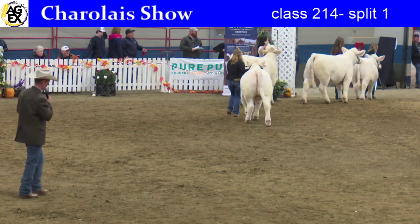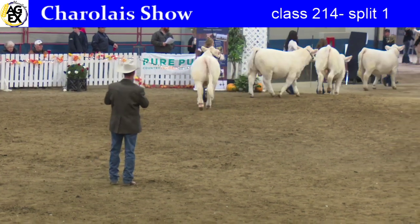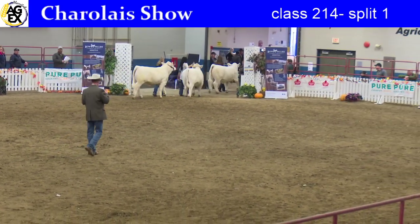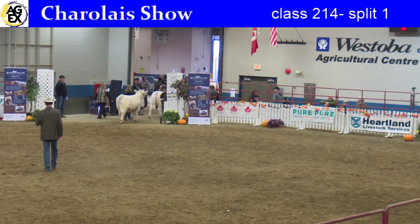The calf that rounds out the class here today is a calf that just gives up a little bit of the depth compared to those calves, the two calves above him today. But he's still a youthful, got lots of character type of a bull. He's going to be around for a while, and he'll go out and service a lot of cows.